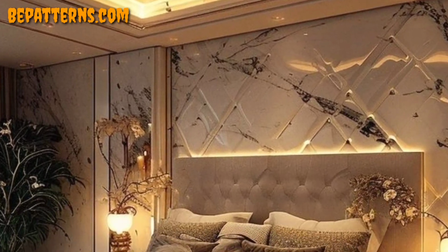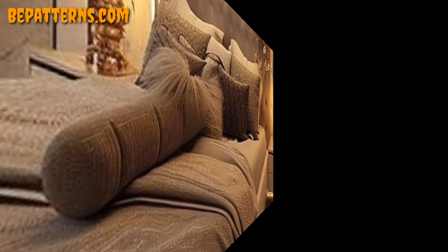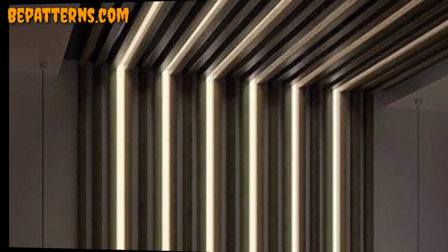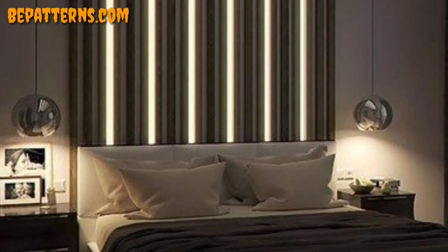So hang string lights or fairy lights from the ceiling to create a magical twinkling effect. This can be especially enchanting in bedrooms with a canopy bed.